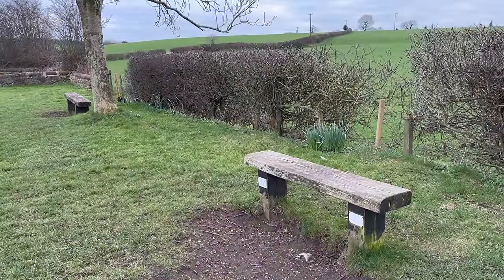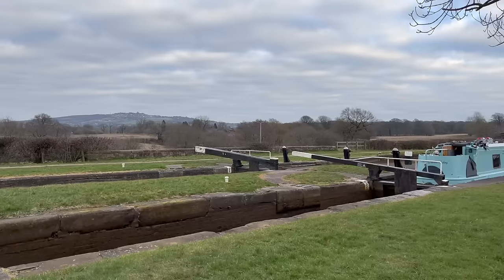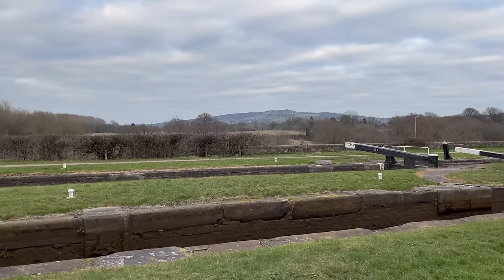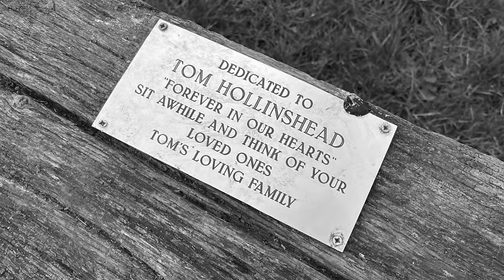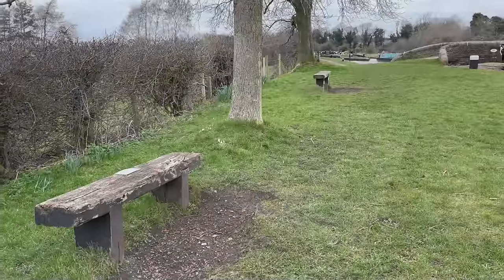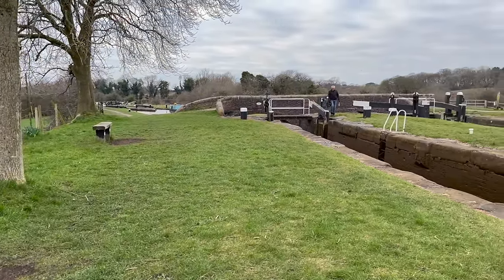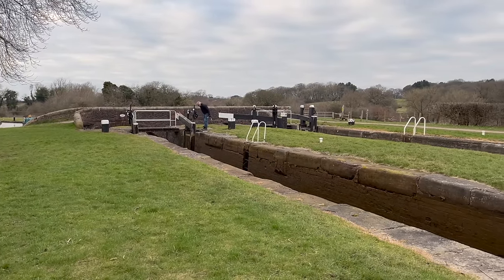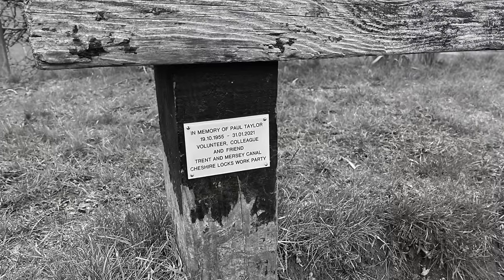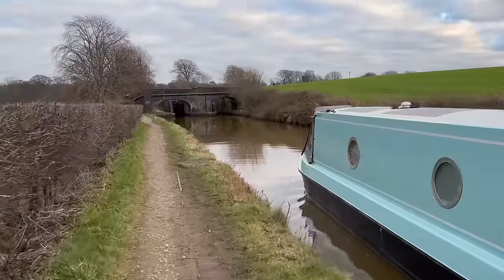There's a couple of lovely benches here dedicated to people, and the view is just amazing. Got two more locks to do today before we stop.